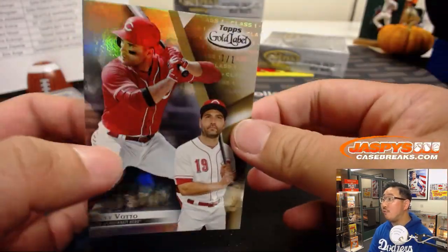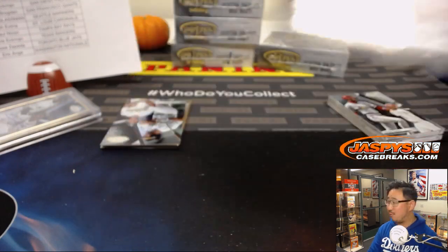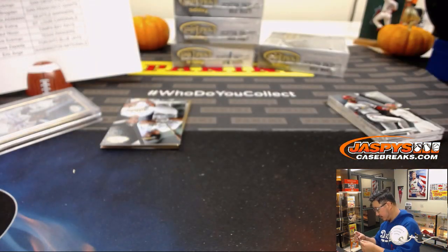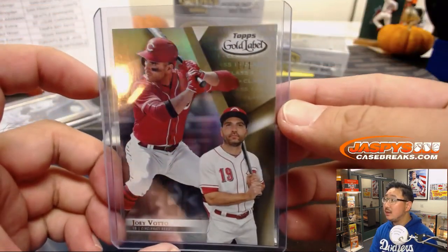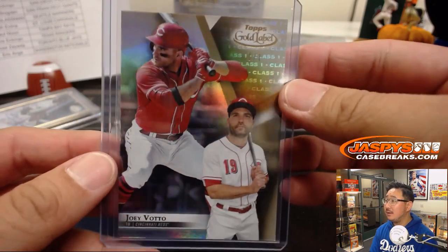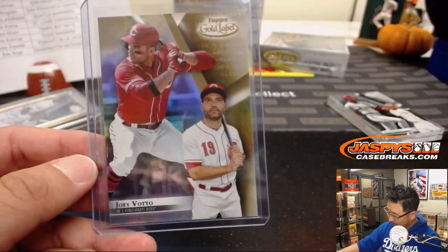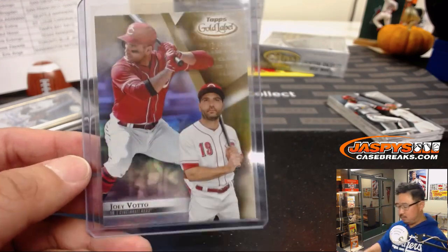And a 1-of-1, Joey Votto. Class 1, 1-of-1. That is for Scott V and the Cincinnati Reds. Nice one, Scott. All aboard the Big Hit Express. Woo-woo!